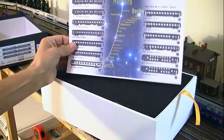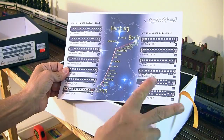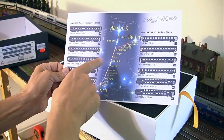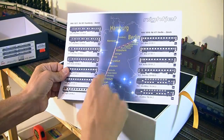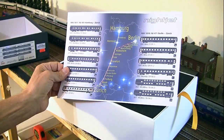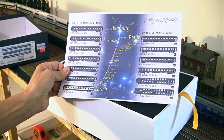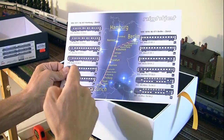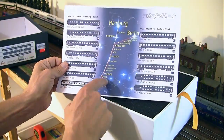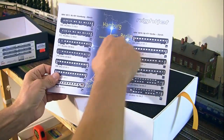And here's a very interesting card as well, which is pretty much showing the entire consist. So the 471, there are 2 sets, as you can see. This is the 1810, which we're reviewing right now. This is the 1811, which is Hamburg-Zurich, and this set has not been released yet. As you can see, these 2 trains are coming from 2 different directions. Hamburg and Berlin, then in Germany, are being combined and going to Zurich as one set. So this train, once released altogether, will have 13 cars altogether. Fantastic. I had the opportunity to take this route from Zurich to Hamburg. I'm looking forward to the second consist being released. This one is the route from Berlin to Zurich.